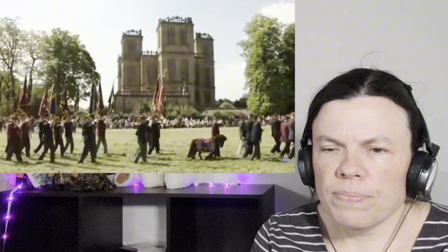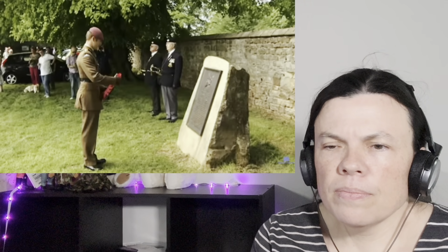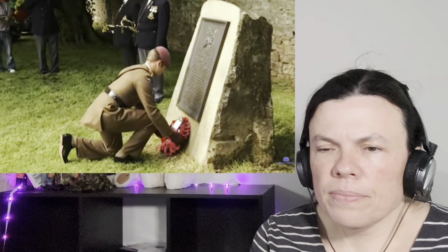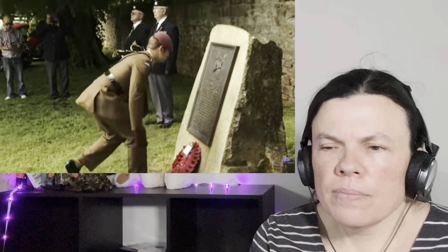It holds a very special place in the heart of the Parachute Regiment. The recruits have passed depot now, and no matter who you are, how old you are, or what you did or are going to do, the fact that you are in the Parachute Regiment makes you equal, and that's the idea behind Hardwick Hall. The platoon commander, Captain Ratcliffe, lays a wreath at the Memorial to Airborne Forces.